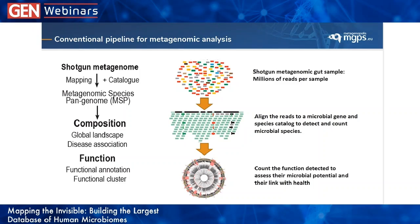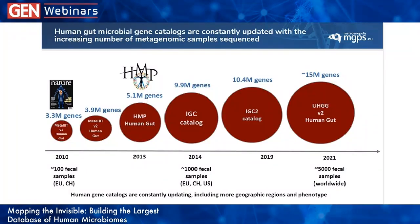You will be able not only to detect the genes and the function, but also to have the different abundances between the different specific features that you will detect. And at the end, you will be able to perform genome and function exploration. For the human gut, you have different types of databases. So the database is something that allows you to explore in depth a specific ecosystem.